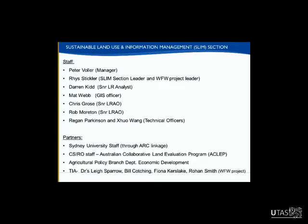And before I start, I'd like to acknowledge my colleagues in the Sustainable Land Use and Information Management section who also have had a big part in this study. It goes right from the manager all the way through to the technical officers. It is a team game, and every component of the work that's been undertaken has been of great value. And just bringing it together in this format is excellent.